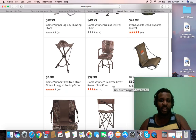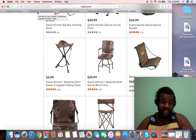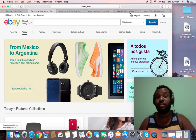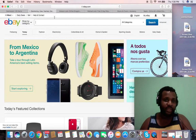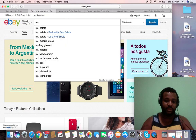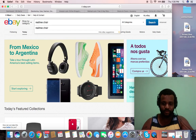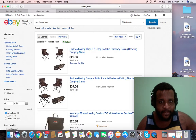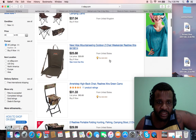Yeah, I remember selling some real tree stuff. So I'm going to search on eBay for real tree chair. I don't know much, but from what Academy is telling me, we're in the season for dove hunting. Real tree chair. So this is in the United Kingdom. I only want in the US.